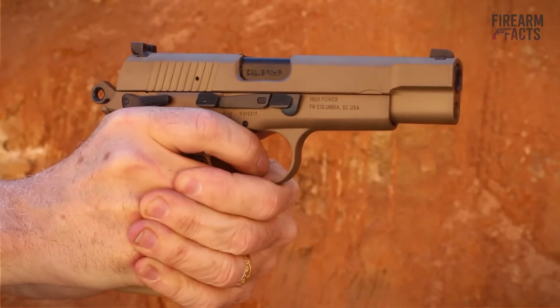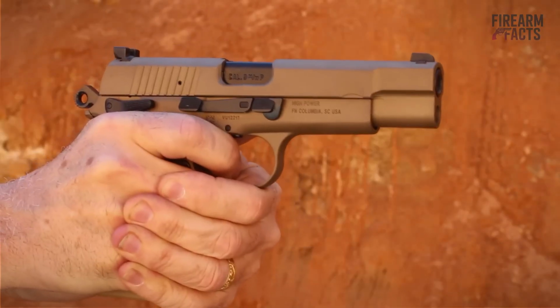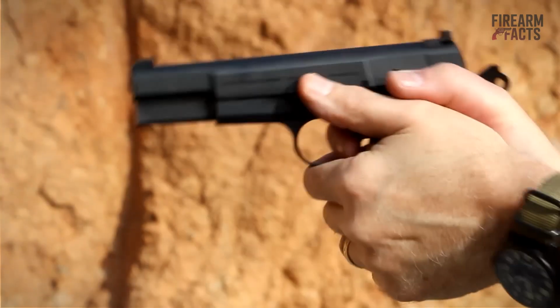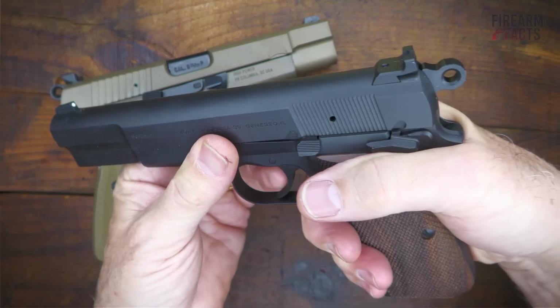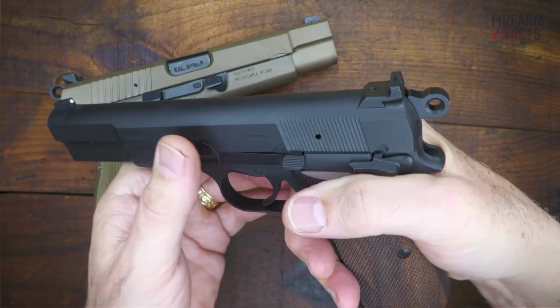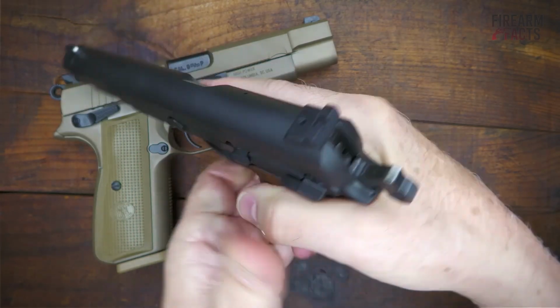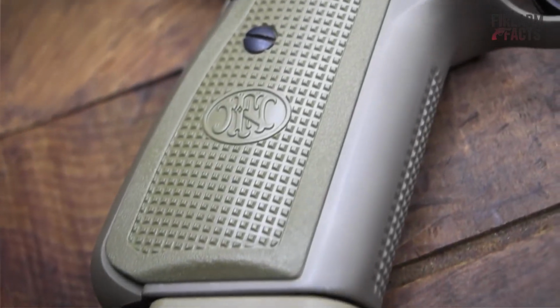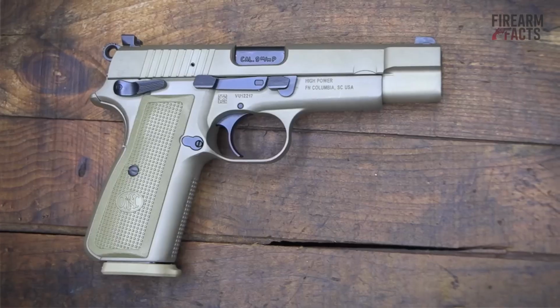The High Power was never just another handgun. It was a symbol of craftsmanship, reliability, and timeless design. Even today, original models are highly prized by collectors and range enthusiasts alike. It's the kind of pistol that feels alive in your hands, and once you've fired one, you'll instantly understand why it earned its iconic status.